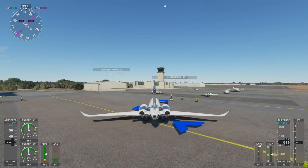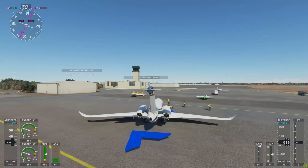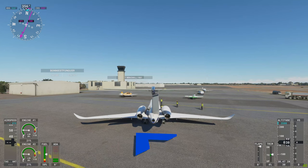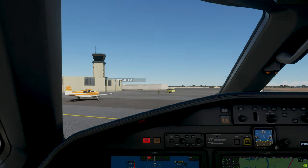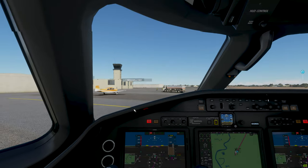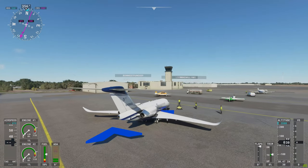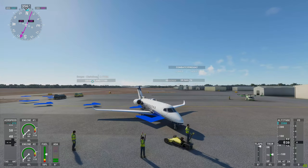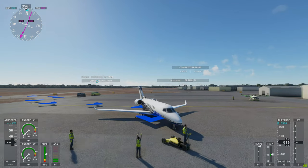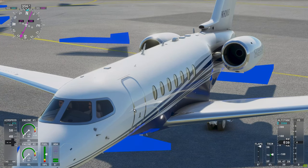To get parked here in the right spot. Alright. Parking brake on, engines off. Here we are in Sacramento. Not very interesting. I think the engines have turned off or are in the process.